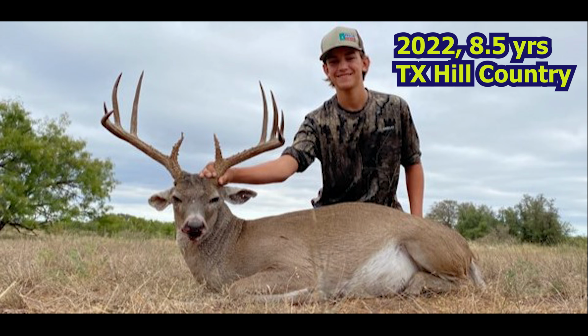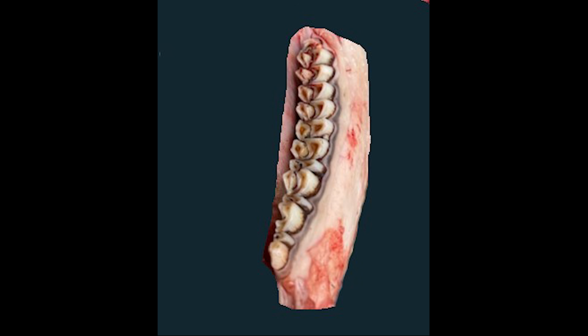I can remember watching him as a spike, my boy sitting there, and he was wanting to shoot him because he liked his ears. And I said, son, you'll be in high school before that deer's old enough to shoot. And he's a sophomore this year. And sure enough. Mm-hmm. And I sent you a picture of his jaw also.